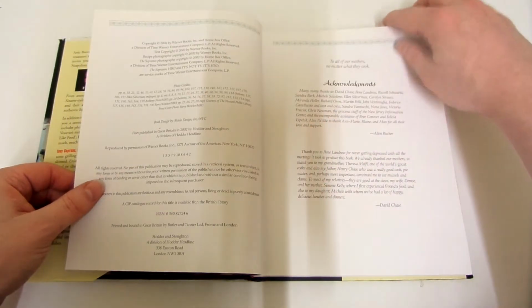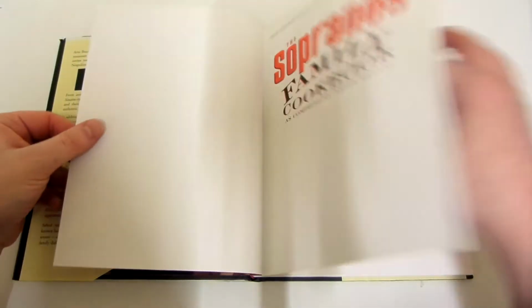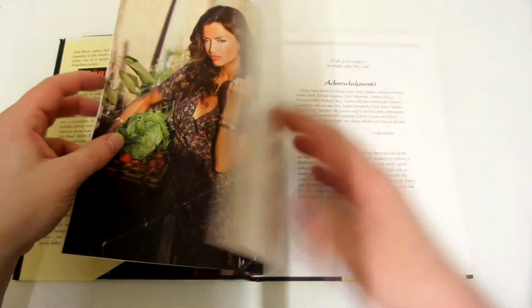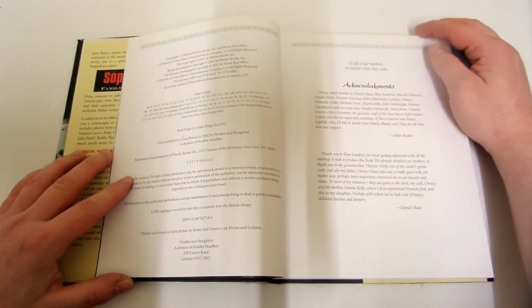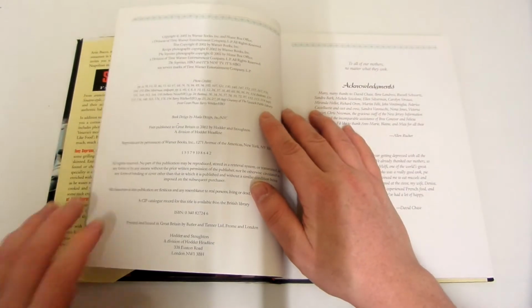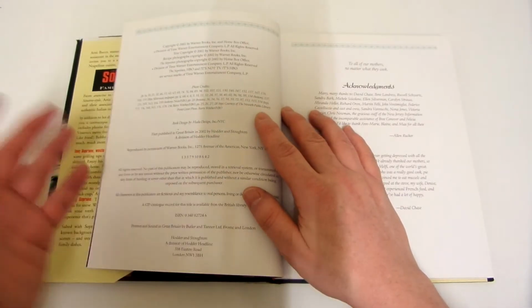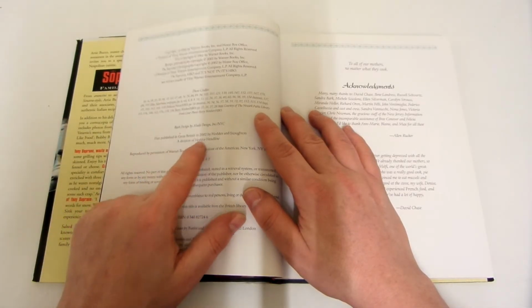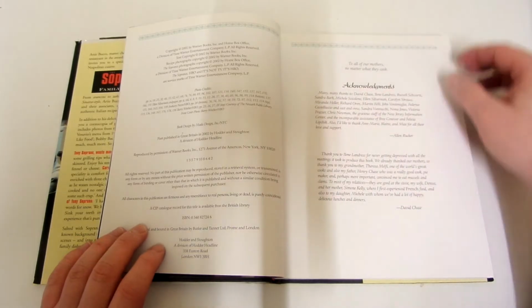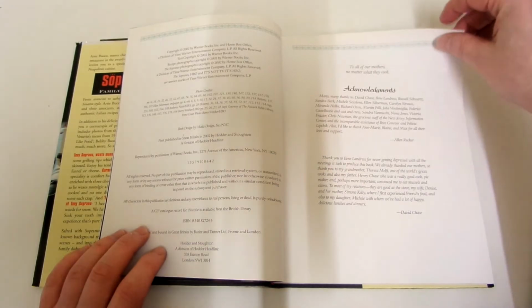An Italian woman. So I think, when was this printed actually? Let's see. Oh, that's interesting. First published in Great Britain. I thought it would have been in America or something. So yeah, first published in Great Britain in 2002. And 2002 was the year when I first started watching The Sopranos.